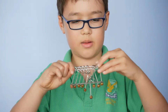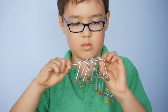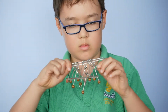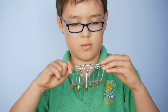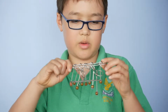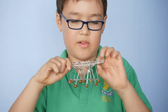This may seem easy, but it's actually quite complex. One of these with just 8 rings takes 170 moves. This has got 9 rings. This puzzle has roughly around about 300 moves in it.